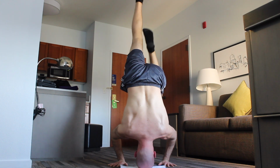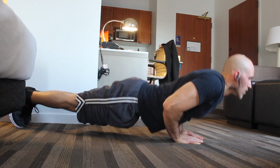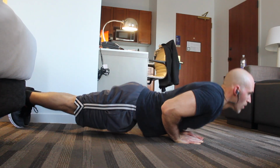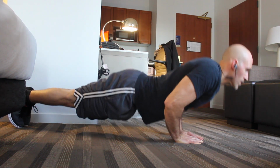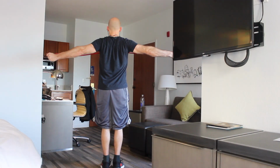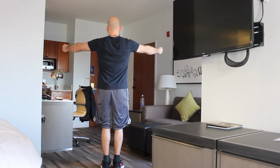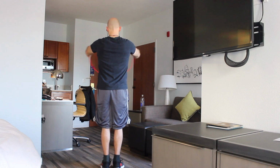And yeah, every day I was at this convention, I did circuits just like that in my hotel room, only I would do something different, like instead of decline pike push-ups, I might do diamond push-ups like I'm doing here, which puts extra emphasis on your triceps. And instead of those resistance band rows, I might do rear delt flies with the band like I'm doing here.